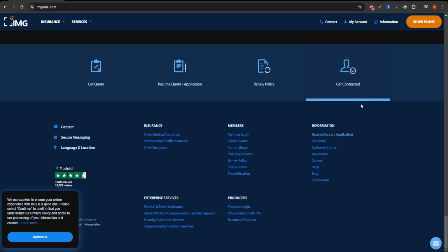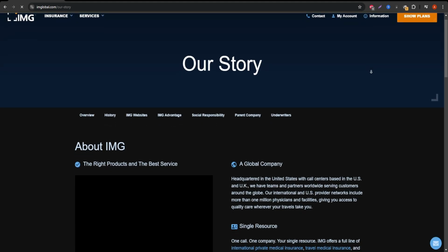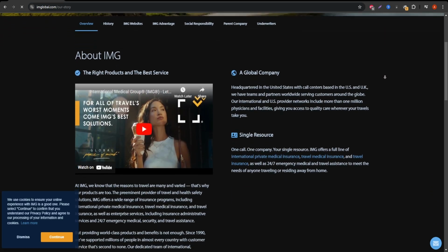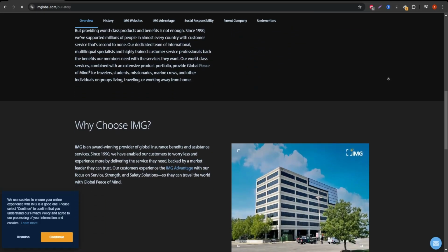The interface is clean and easy to navigate, which is one of the advantages of using this service. You will see options like medical coverage, trip interruption protection, and more. One key feature of IMGlobal is its transparency in pricing and clear plan details, so you know exactly what you're paying for without hidden fees.